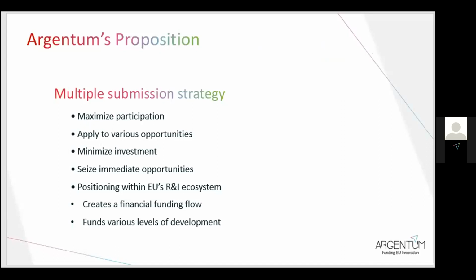As to our proposition, we know that the abundance of funding opportunities out there can become challenging to navigate because of the complexity that is part of the submission process, in addition to many details and guidelines that every funding opportunity entails. We have developed a unique method to increase our clients' access to funding while minimizing their efforts.